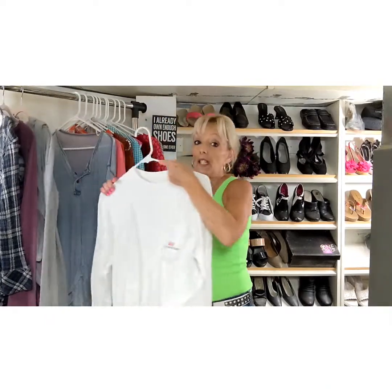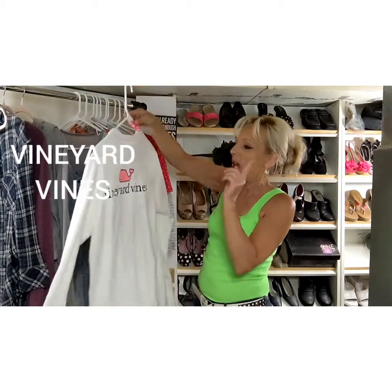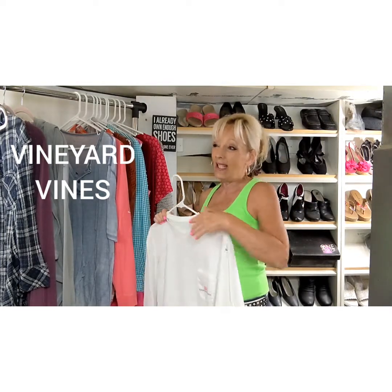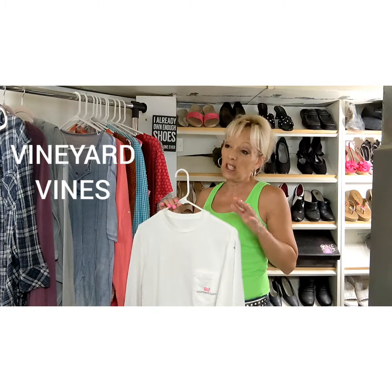Okay, Vineyard Vines, and I love Vineyard Vines. It's one of my favorite brands because I love that whale logo. I think it's super cool. But anyways, Vineyard Vines did a collaboration with Target or something a few years ago, and it made the prices go down a little bit. However, men's still sell for quite a little bit, and a little quicker.